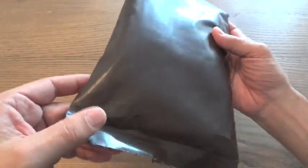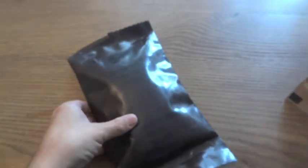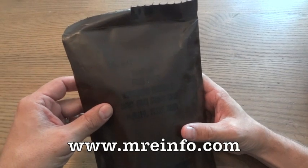There's no way to tell by the bag. There's no date codes stamped on these like they are nowadays. Like this newer one here has a date code right here, showing that it was packaged in 2010. But these don't, so you actually have to open it up to figure it out. You can get some hints by the menu by going to MREinfo.com.